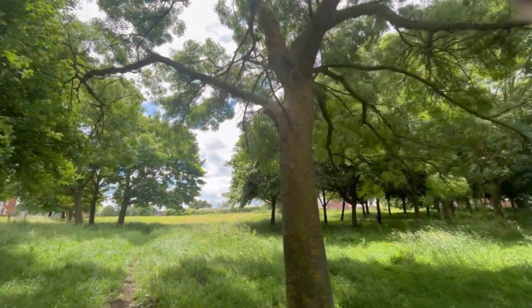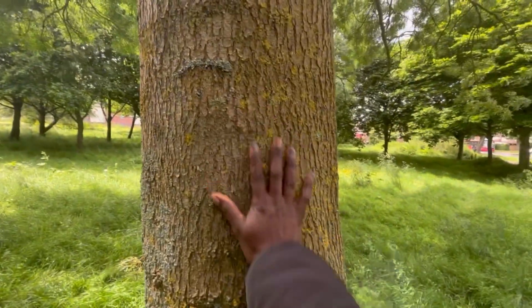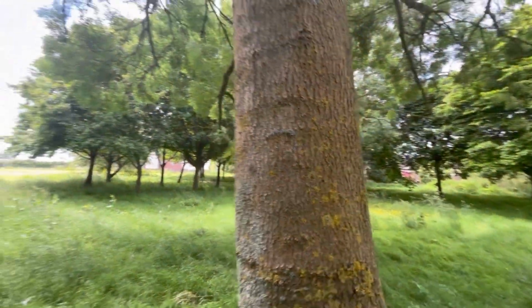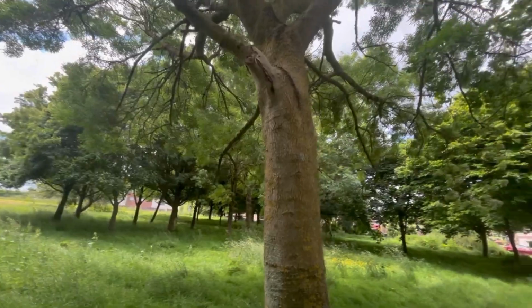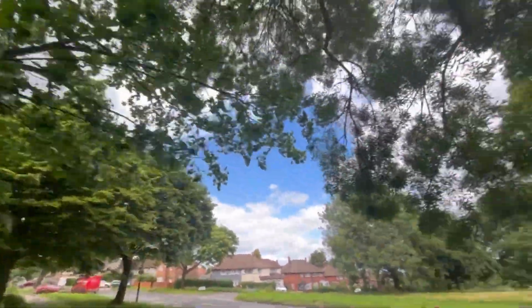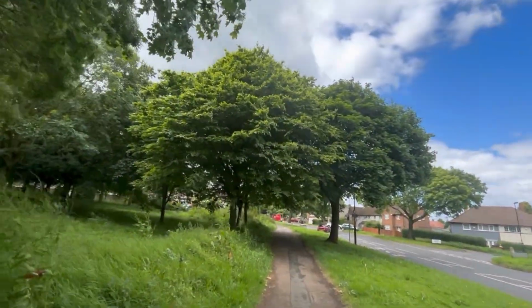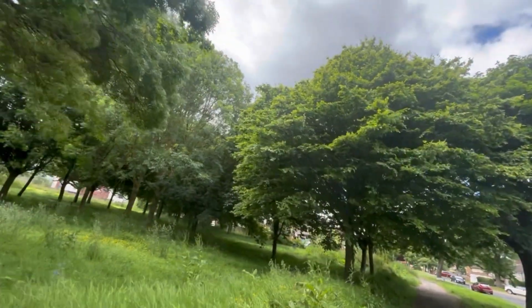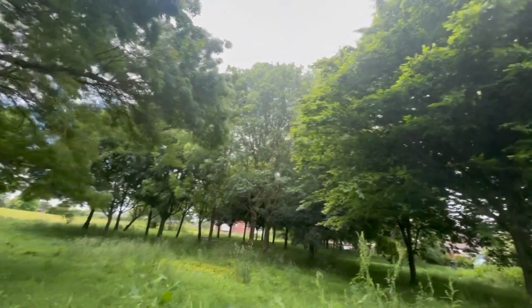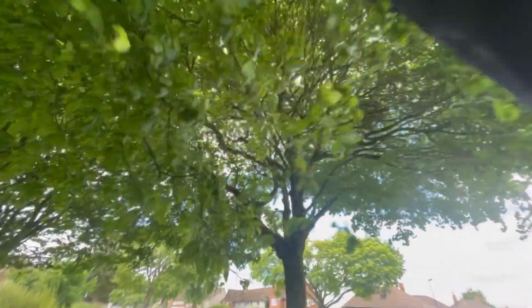It's a touch of nature, nature spotting. Okay, so it's nature spotting. Okay, yeah, very nice. Nature spotting, this is called, guys. I've been doing nature spotting. Okay, so you can touch a bit of the tree. Yes.